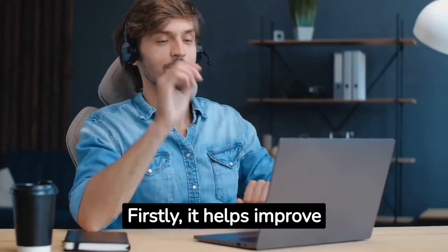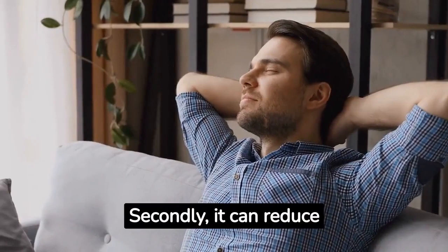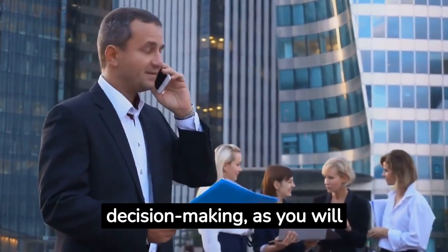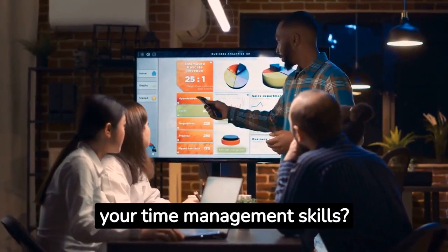Firstly, it helps improve your productivity and efficiency, leading to high-performance results. Secondly, it can reduce stress caused by last-minute rushes to meet deadlines. Finally, effective time management can lead to better decision-making, as you will have more time to consider all your options. So, how can you improve your time management skills?